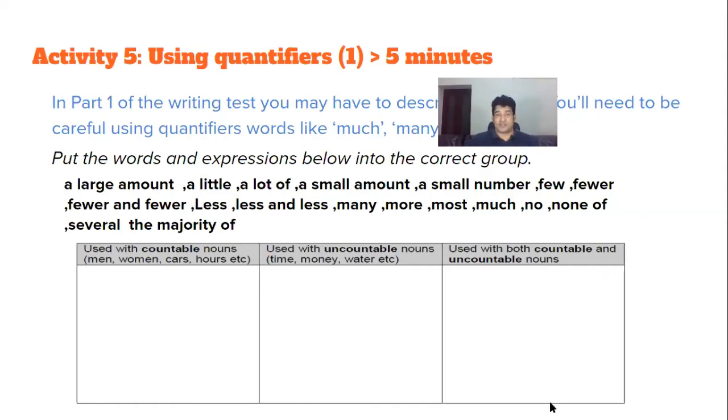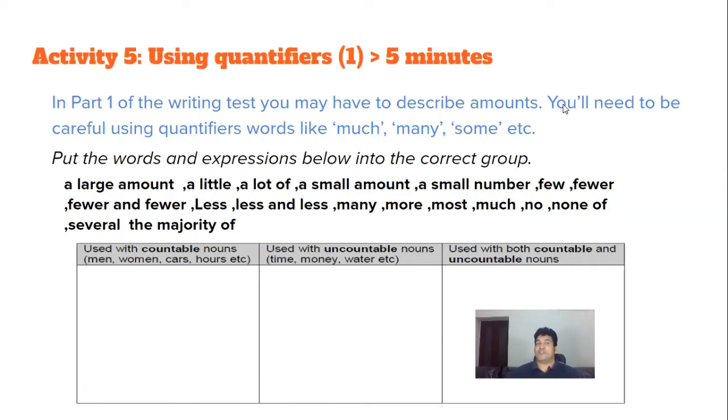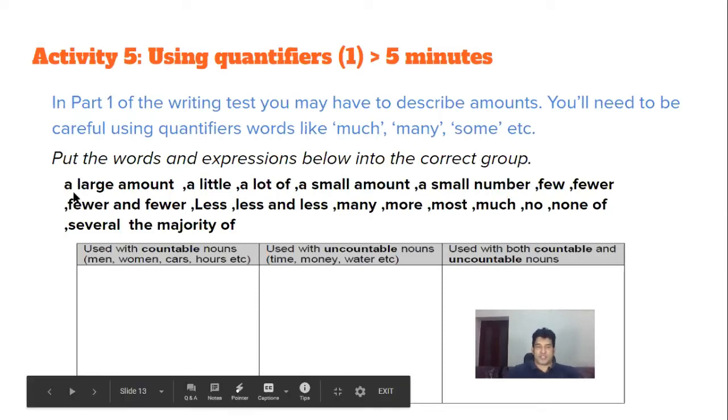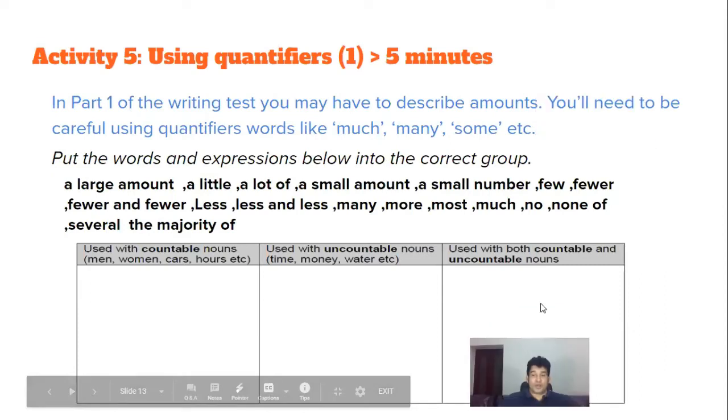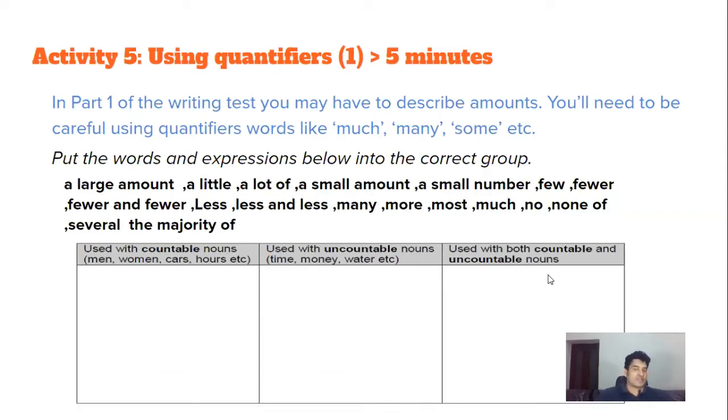Now let's move towards activity 5. Activity 5, using quantifiers, 5 minutes. In part 1 of the writing test, you may have to describe amounts. You will need to be careful using quantifiers, words like much, many, some, etc. Put the words and expressions below in the correct group. Over here, there are the expressions, a large amount, and over here, there are the 3 boxes. Look at these boxes here: used with countable nouns, used with uncountable nouns, and used with both countable and uncountable nouns.